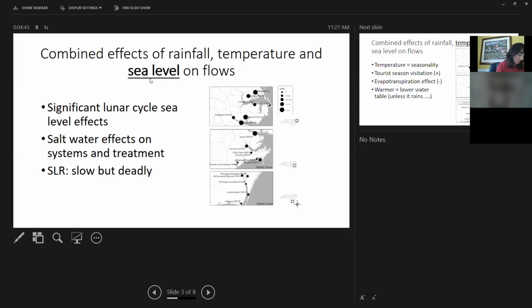With regard to sea level, 2 years doesn't give you a long-term sea level change, but on a daily basis, what it does give you is seasonal stuff, as well as the lunar tide cycle, neap and spring tides. And sea level has an effect on groundwater level, as you're aware. Let me back up just 1 second and explain the difference between inflow and infiltration and why groundwater matters.